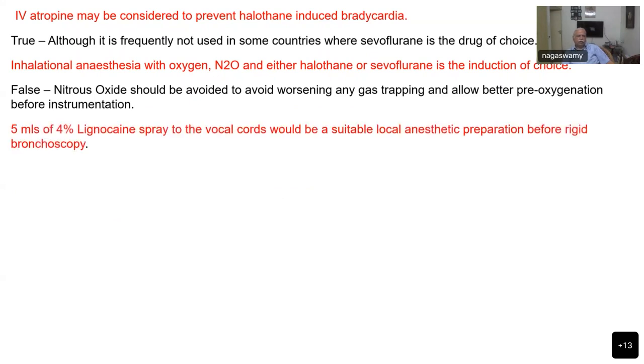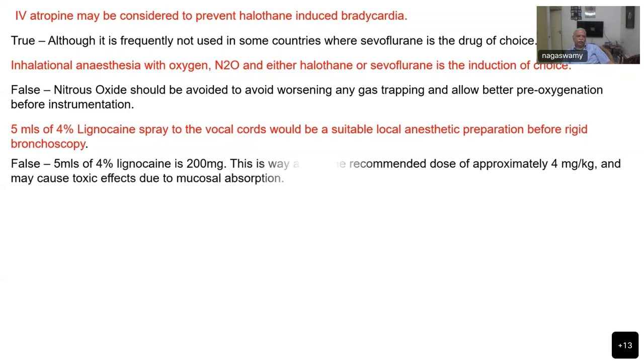5 ml of 4% lignocaine spray to the vocal cords would be suitable for local anesthetic preparation before rigid bronchoscopy. True or false? True, sir. True. All of you agree? Dr. Tilak says it is true. 5 ml of 4% lignocaine can be sprayed to the vocal cords. The dose is 4 mg per kg.